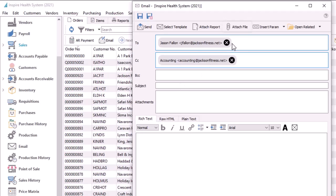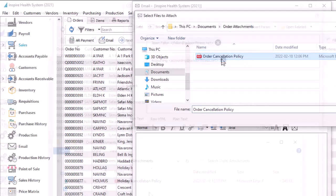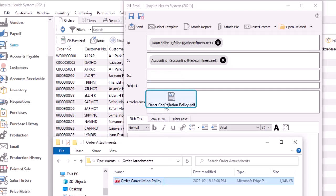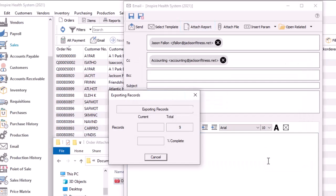One way is by using the Attach File button that allows browsing for a file of any allowed type. Or you can also attach by dragging the file and dropping it onto the email. The Attach Report button allows you to select a report and generate it based on the customer or other record highlighted in the grid.